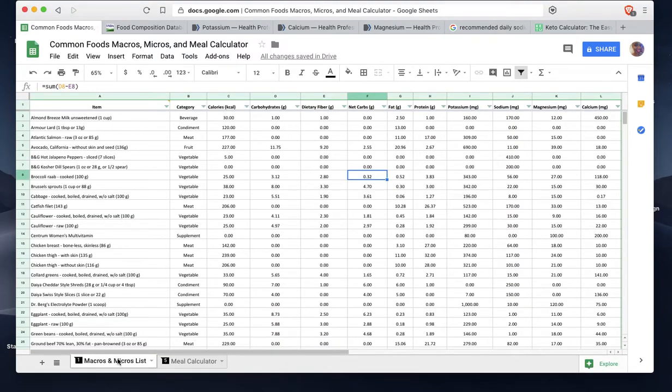Let's talk about the first list really quickly. The reason I did this is that I'd been using MyFitnessPal and found it really lacking. It doesn't include net carbs, only total carbs, and it didn't give room for me to track my micros, which are potassium, sodium, magnesium, and calcium.